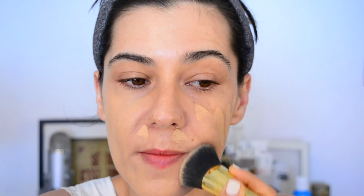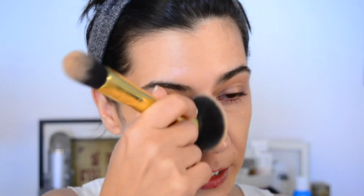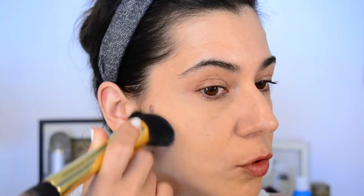And I'm first going to press this into the skin and then just gently buff it all over, but without too much pressure, and it evens out the skin really nicely. It looks really realistic on the skin. It doesn't look too heavy or cakey. If you don't powder this, it looks amazingly skin-like, I would say.